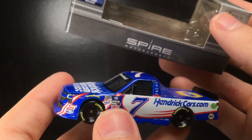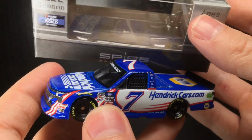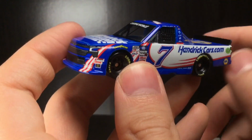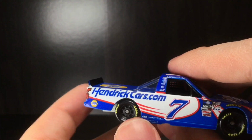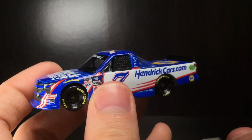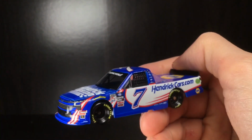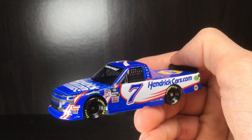There's been kind of a dry spell of the 2022 trucks as of recently, so kind of wondering, does that mean we're going to get more of each one of these made, or are they just going to make less of them altogether? Because the Matt DiBenedetto truck is the only other 2022 truck, yes, in the year 2023, that is available. And not to rant or anything, but I just find it extremely asinine how there's like hundreds of paint schemes in the truck series every year. Hundreds of paint schemes. They're beautiful.